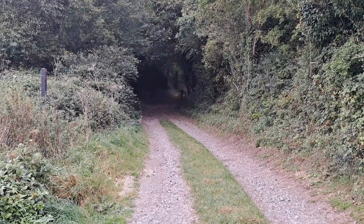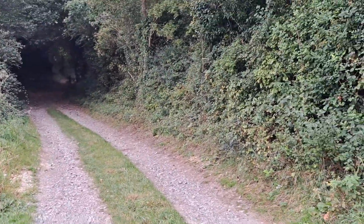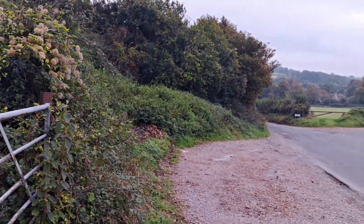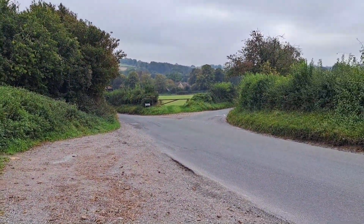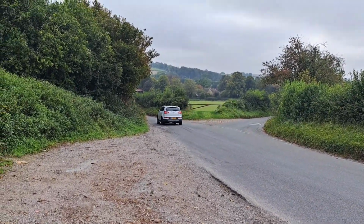Not to worry. Sorry guys, I can't show you the Roman road track from the racecourse to Stratford Tony, but at least you get to see this little main road, which is not so nice. Yeah, that's the track I should have come along. So this is the Stratford Tony end of the track. And there it is, the sign for the village just down there. Oh, bit of a busy road here.